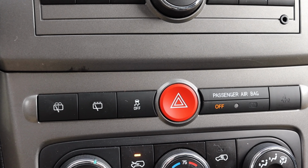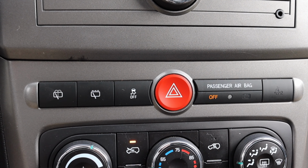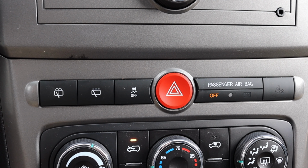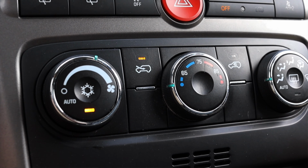Traction control off, which I don't know who in their right mind would ever turn the traction control off in a car like this. Unless they were at gunpoint, I don't see it happening. And then I have my giant hazard button, really making a statement here with the hazard button. Then we have the climate controls.